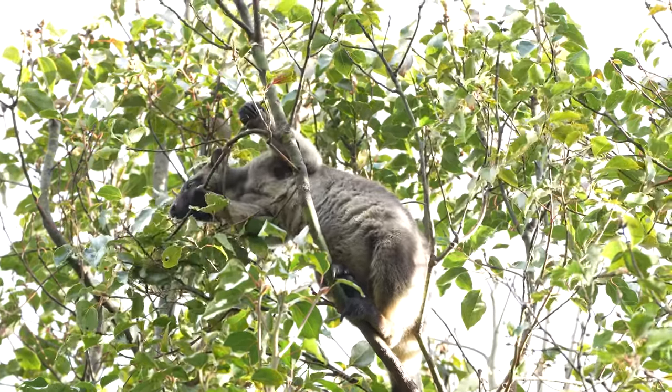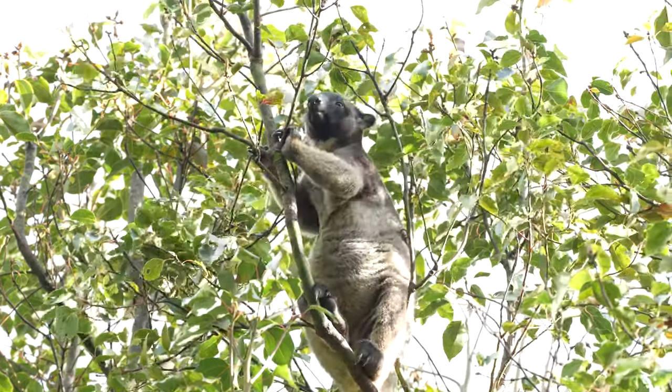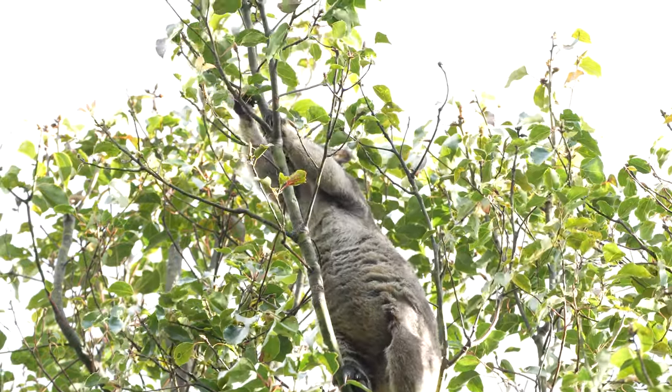Now, no doubt by the audio you can tell that there's plenty of cars zooming by. This is because this is Pearson's Creek down in the township of Yungaburra, a fantastic place to go see not only the tree kangaroos, but also platypus.